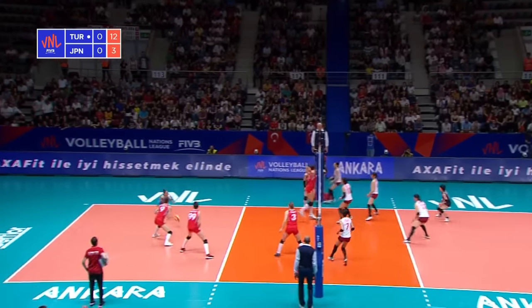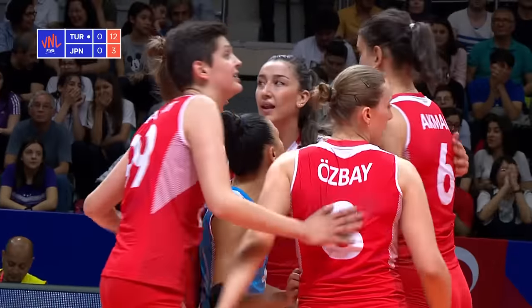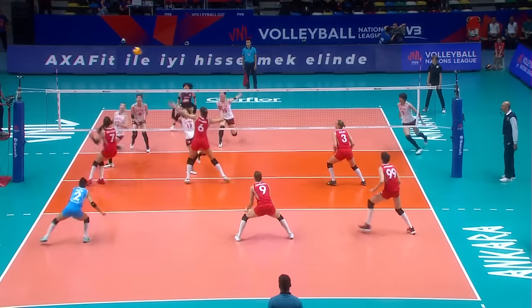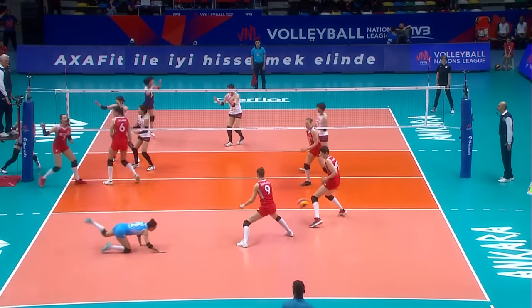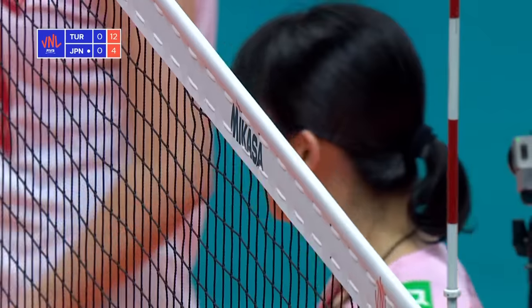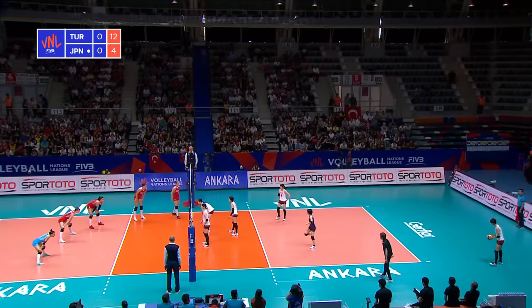High-speed jump spike serve from Karakurt, but what a kill from Okumura. And maybe this will be the catalyst to get Japan some confidence and flow about their play. The reverse spike gobbled up by Okumura for her first points of the game.